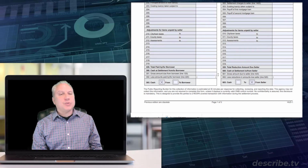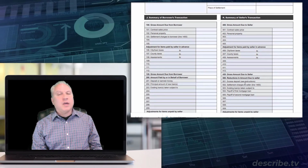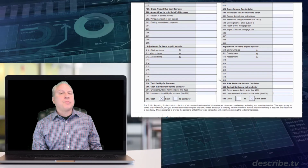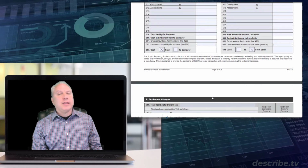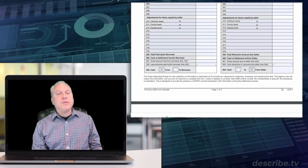And you can see how close you are. And as you start to get numbers in from different places, like how much is your appraisal, how much is your taxes, you'll be able to start to put those in and get an idea of where you stand. And you want to keep track of this because the last thing you want to do is have a big surprise at closing of how much money you have to come up with, or if you're a seller, how much money you're going to walk away with.